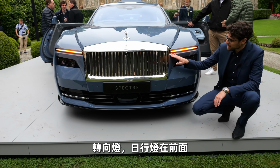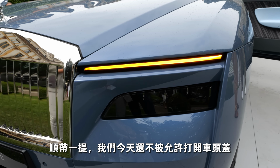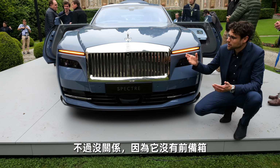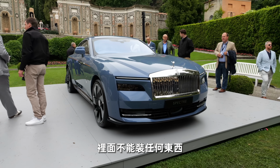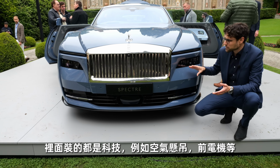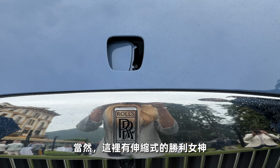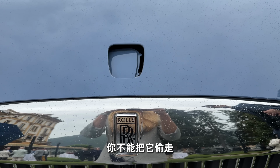Turning indicators, we place here the daytime running light in the front. Looks quite cool, doesn't it? By the way, the hood, we cannot open it. We're not allowed today, but it's also not too bad because there is no frunk underneath. They could not fit anything else underneath there. They have a lot of tech, like the air suspension tech in front of their front electric motor and so on. So they said they didn't have much space left for a frunk. And of course, there is Emily, or Spirit of Ecstasy, retractable, so that you can't steal it.